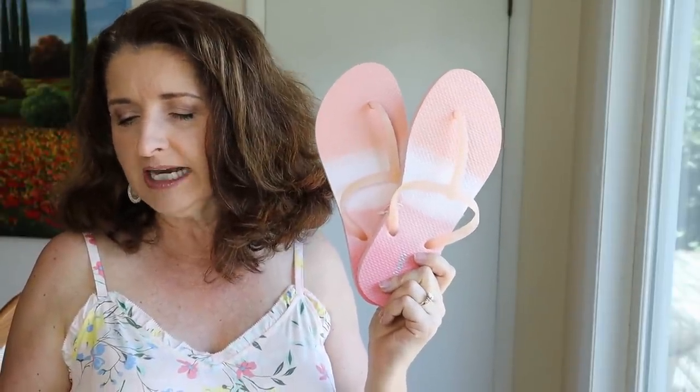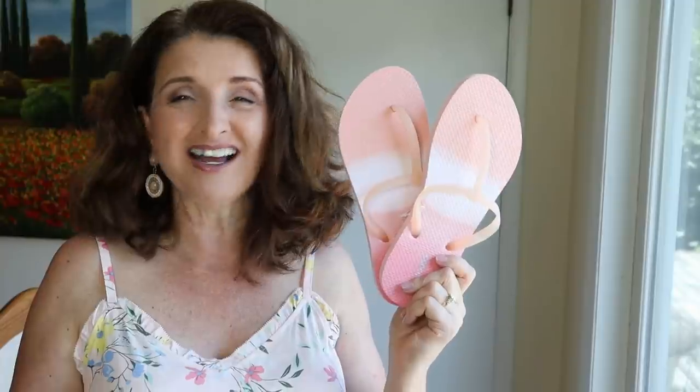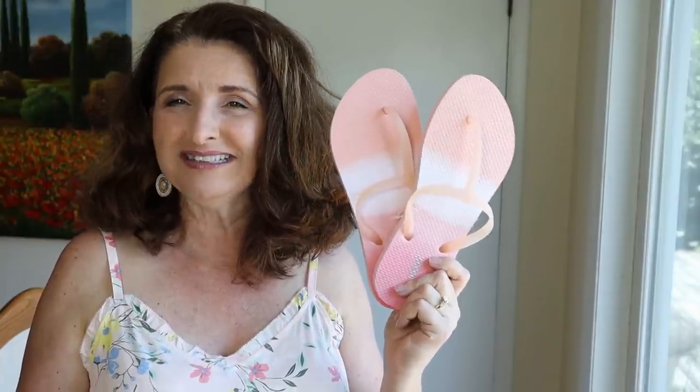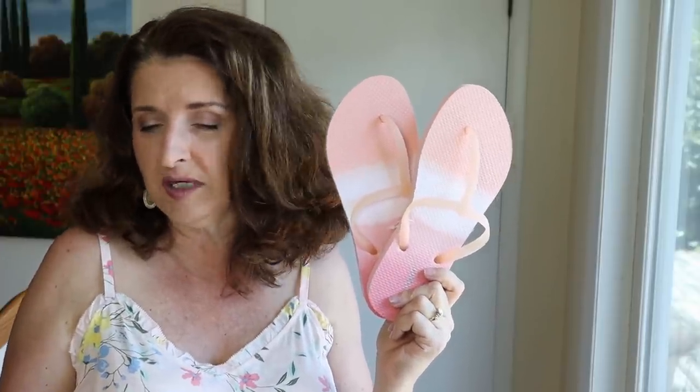These are rated 4.5 stars on the Old Navy website, and they are a bestseller. Even though these say that they are plant-based, I was curious about that and honestly a little bit skeptical. So I did some digging, as I always do when I'm preparing for a video, and I wanted to see what they were really made out of, right? Because I was just being nosy.